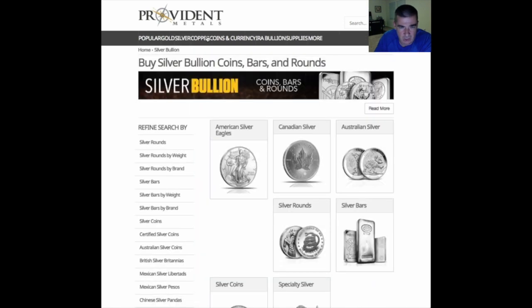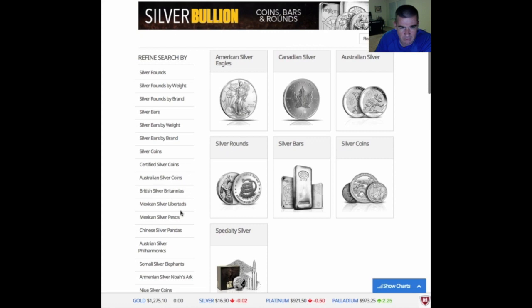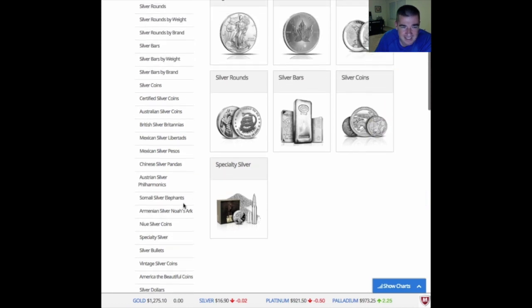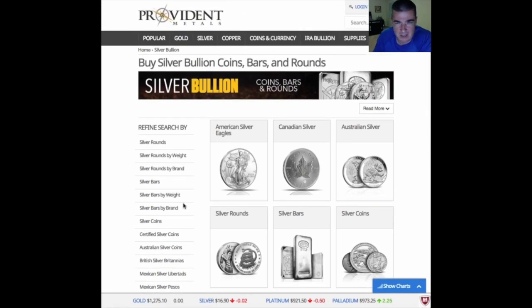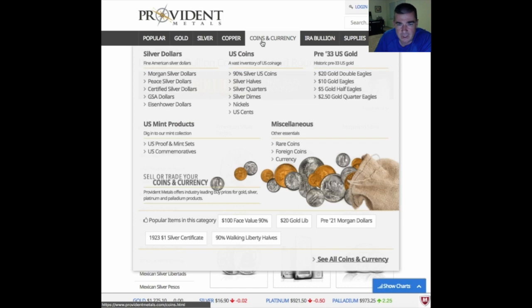But this is kind of cool. You come up here to silver and you can buy any of these silver coins. You've got your silver bars as well. You come over here and you can search through here. If you're into silver bullets, that's your thing, you could do stuff like that, I guess. But very, very cool. I intend on exploring this website more and understanding some more. I mean, here's copper. This is kind of cool. And then down here, you've got your miscellaneous.